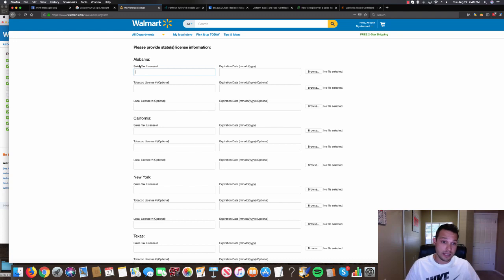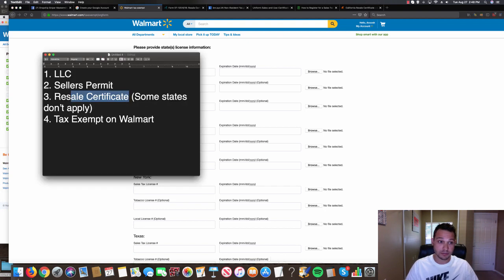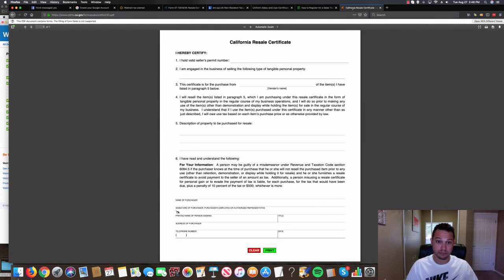Now, in the first line, you're going to want to put your sales tax license number right here. This is the number that you got in step 2 from your state. All right, so once you apply, you're going to get a specific number. This number will go on the reseller certificate, the resale certificate, as you saw here. Okay, so the permit number would go on this line, and this is the document that you're going to upload. In my case, for California, your state probably has a similar document that you would use in place of this.